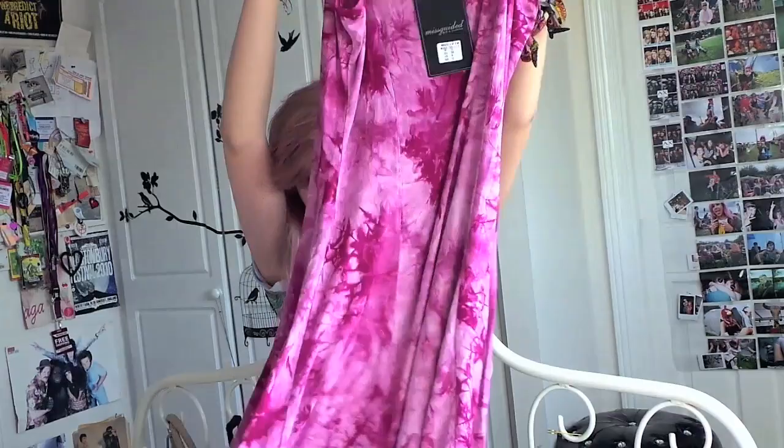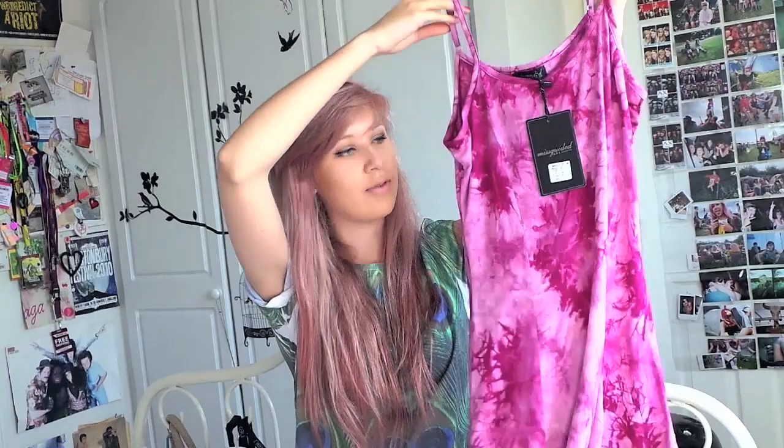Another dress, and this is from Missguided. It's this 90s spaghetti strap style tie-dye dress. This retails for $14.99. And I actually received this as a surprise little gift from them to celebrate the launch of their new advert, which is so cool. If you've not watched it already, I'd definitely check it out. I'll link it below actually.